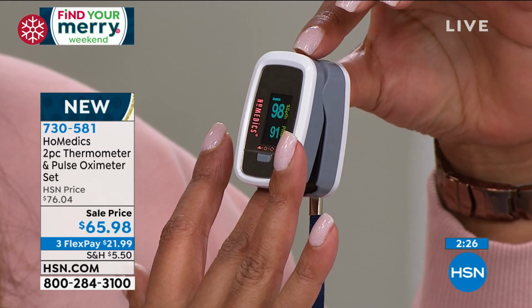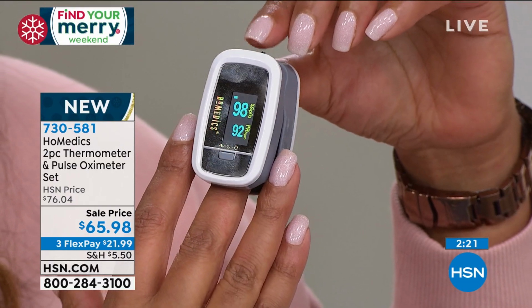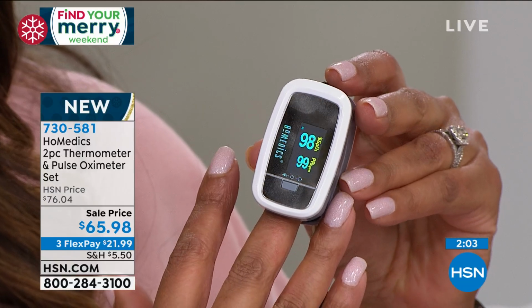And this is important because you may be thinking, I only need to read my temperature. No, you want your oxidation levels. You want to know how the blood is pumping to your heart, because that indicates if you're having a heart issue, and especially with women, it's a silent killer. Not to get negative, but heart attacks sneak up on women. So this can tell you, hey, I might want to go to the doctor because my oxygen level is off.